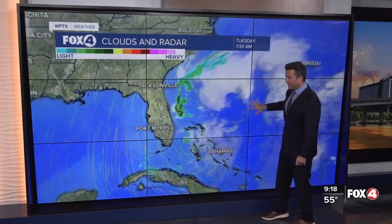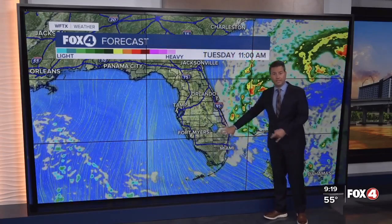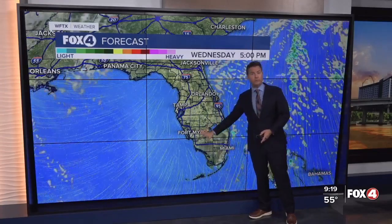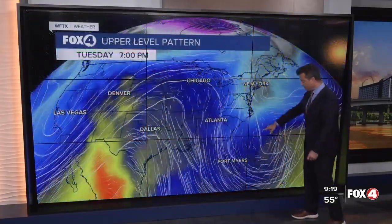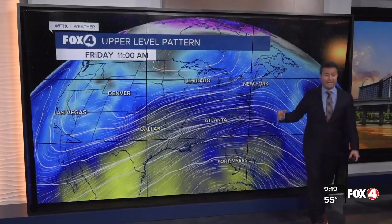So there's the low. As it pulls away, it's taking the rainfall with it, and we're getting the dry air on the backside. So the clouds move out. It'll be sunny all the way through the evening, and tomorrow morning's commute looks great. So does the evening commute home. On Thursday, winds start to move in more out of the east. That's going to start a warming trend, and in the upper levels, as the low moves out, ridge builds in. That's going to get our temperatures up near 80 by the weekend.